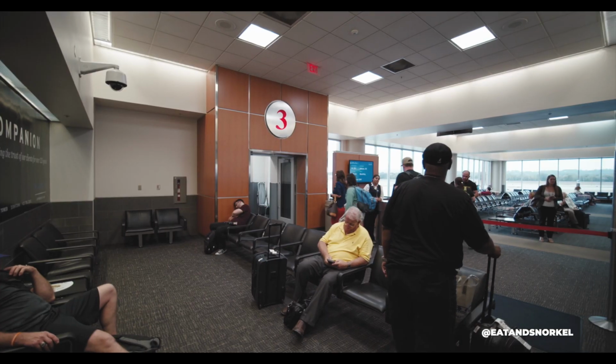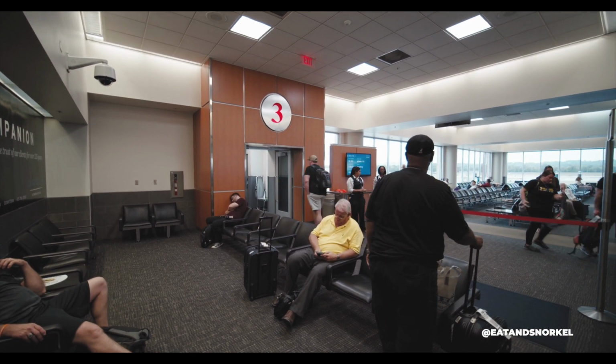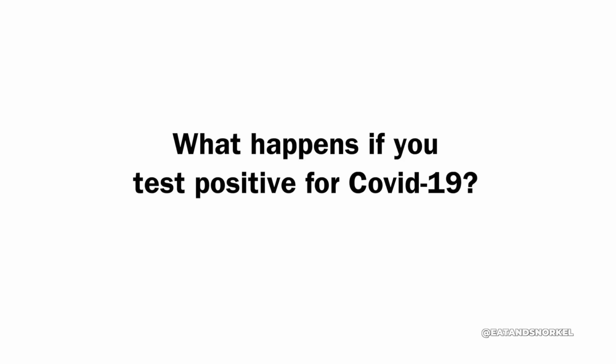Once you make it past the metal detectors and the bag x-ray security check, you're pretty much home free at this point. The gate agent before you get on your plane doesn't ask for your COVID test results anymore. So congratulations, you're home free. You can now board your plane and fly back to the United States. See, that was easy, right? A great success! Now let's talk about what happens if you test positive for COVID during your stay in Mexico.